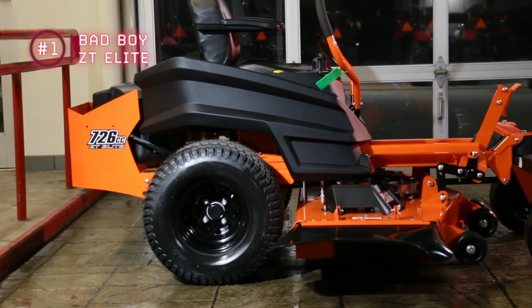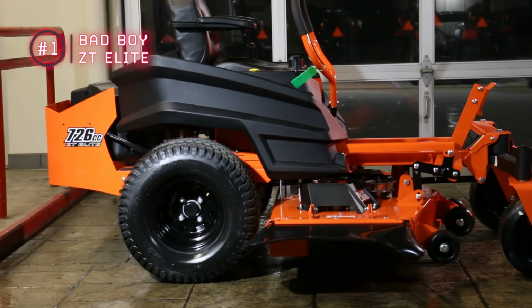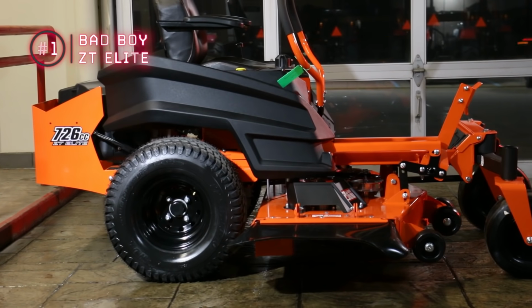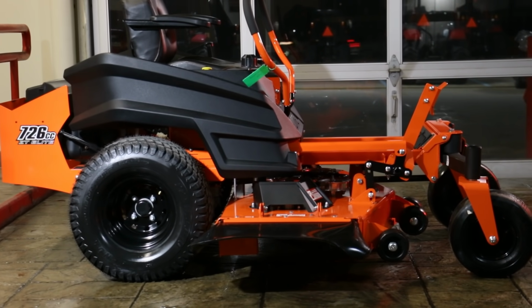I could go on about this mower, but if you want to learn more, there is a full in-depth review on the ZT Elite on Tractor Bob's YouTube channel. So check that out if you would like.